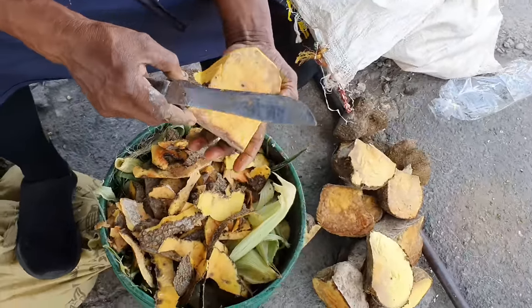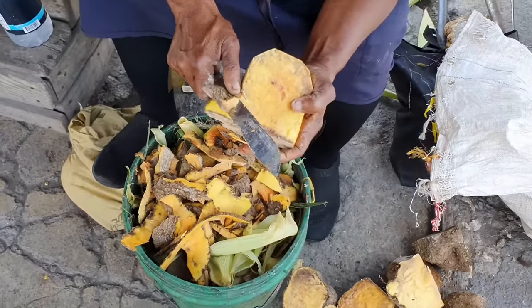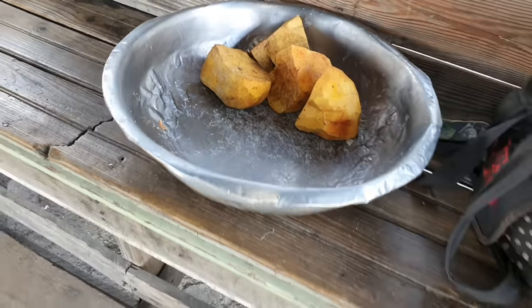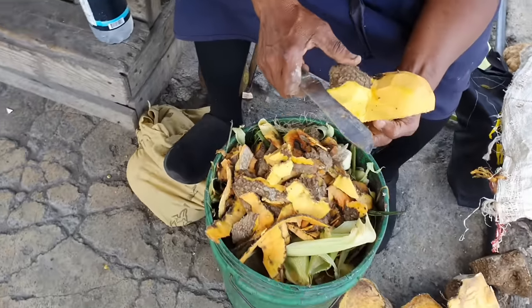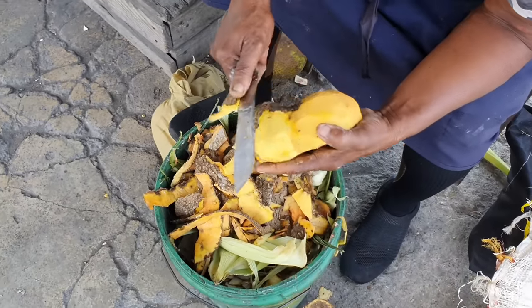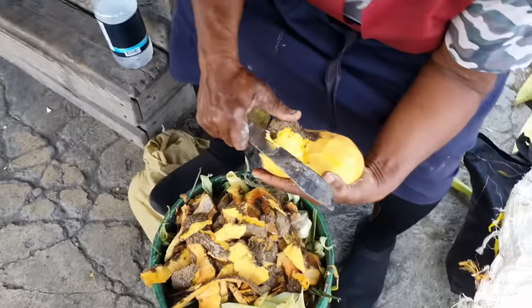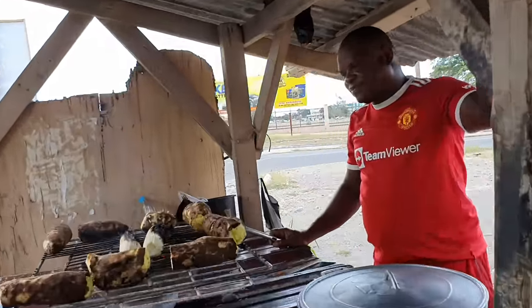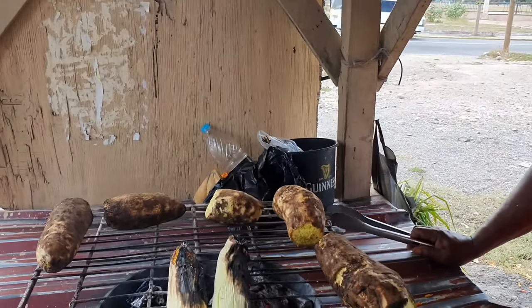For the soup pot, mommy. Oh, some nice pretty yellow yam. The soup pot, you got this. Yes, man. Solid soup. By what time people can get soup? About 12. About 12? Wow. Quick and fast, them start chill. Quick and fast.